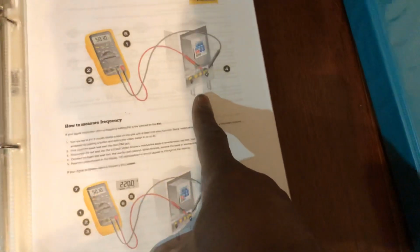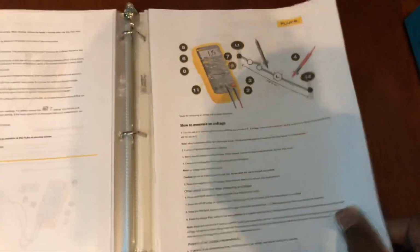How to do VFDs, how to test frequencies, and all kinds of things, man. How to look for shorts, and how to take an amp reading with a multimeter.